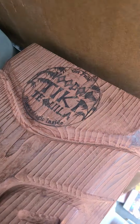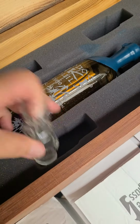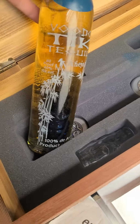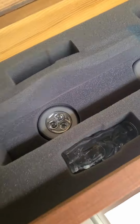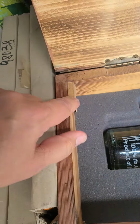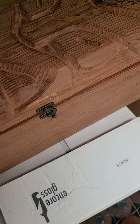This Voodoo Tiki Tequila. Missing a couple shot glasses. It's got one in there. But this thing is sealed. It's got another cool feature in there. Some lights. Looks like that. Hopefully the rest of the shot glasses are in there. Let's see here. Sorry, I'm just trying to one-hander commander this stuff.